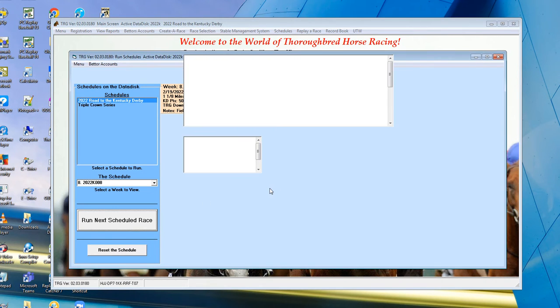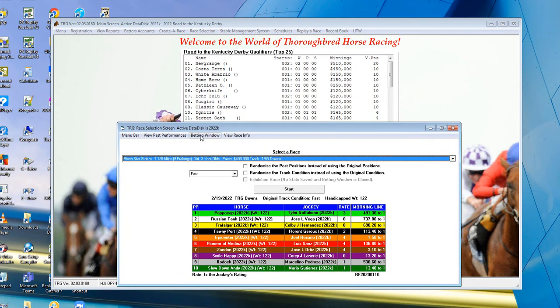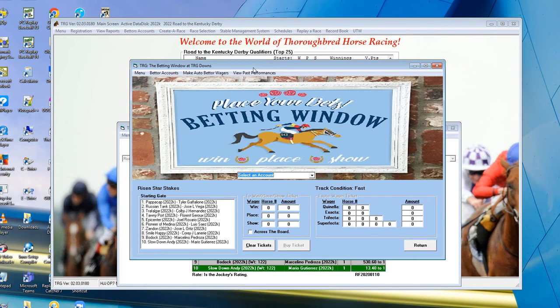And we'll run the next scheduled race. Okay, again, you can see that information. Take a quick look at the morning line, and Epicenter and Zandon are the favorites. And you can see there's 4 to 6 horses that probably will not do too well, but there's always that case that one of them will come through and come in 4th to at least collect a couple points in the Kentucky Derby contender standings. Alright, take a look at the betting window. The conditions are locked. Let's go.